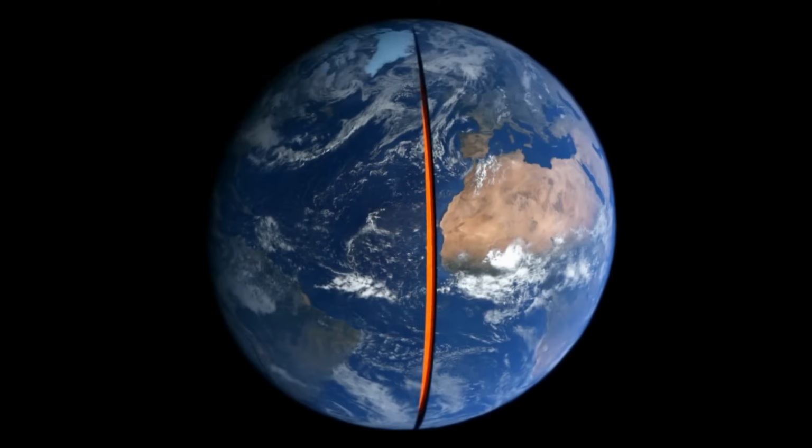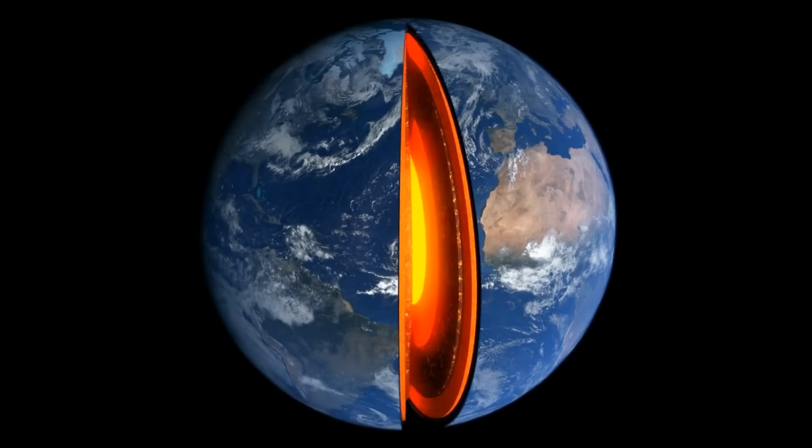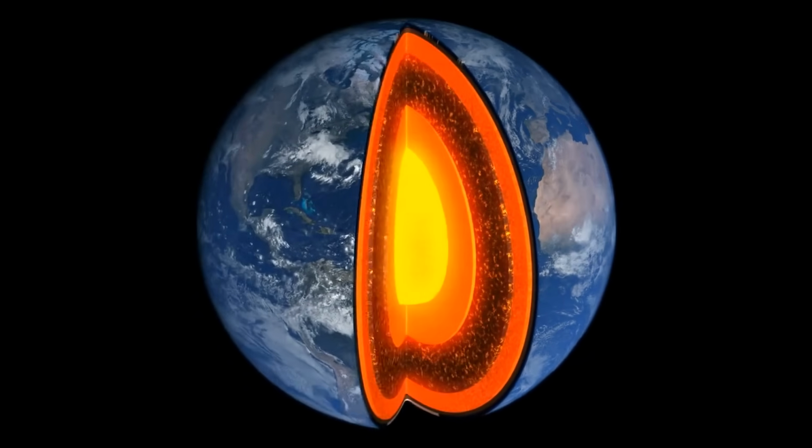Earth has a liquid iron core. In other words, there are layers and layers of conducting material inside our planet. Currents of charges are constantly moving through the core, and the liquid metal is also moving and circulating there, generating the magnetic field.